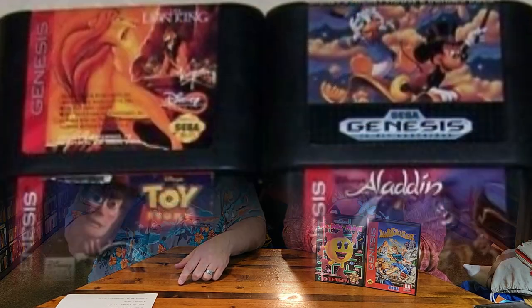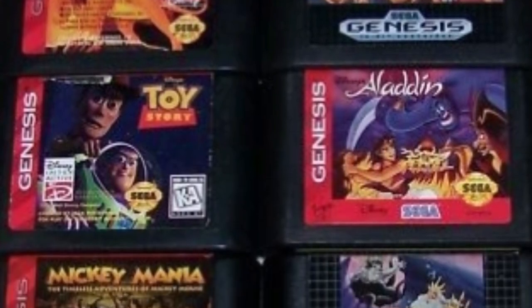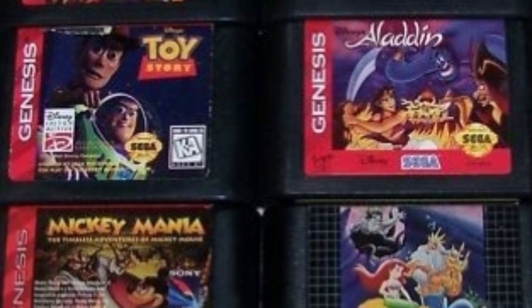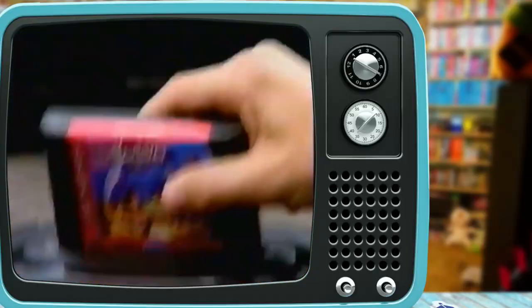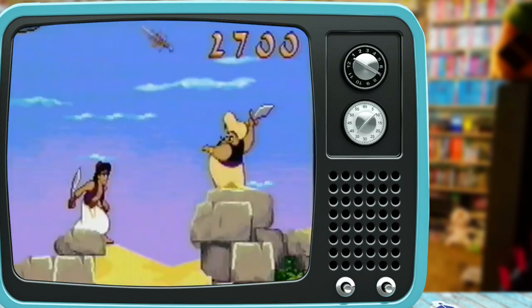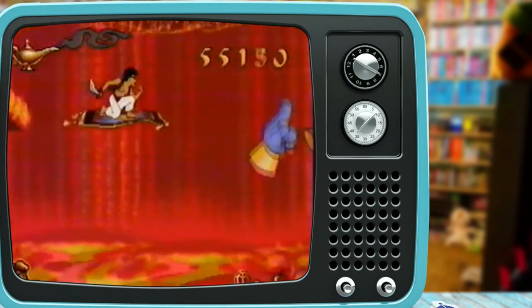It's Aladdin on Genesis. How much fun is this game? I mean, in short, Disney 16-bit gaming days, so many awesome. Actually, I tell you what, Disney 8-bit and 16-bit games, everything from the NES Little Mermaid, one of my favorites. It's gorgeous. It sounds amazing. This one is a lot more action and combat oriented than the Super Nintendo version.